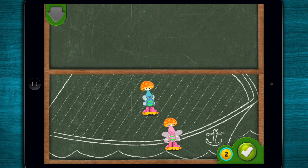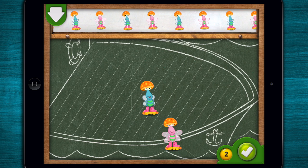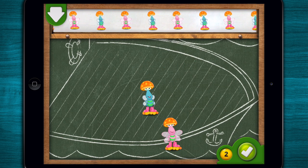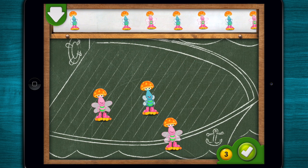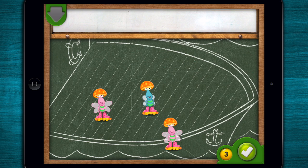Woohoo! It's a boat to take the twiddle bugs to the roller skating rink. We need three twiddle bugs all together before the boat can leave. If you think you have the right number of twiddle bugs on the boat, tap. Woohoo! You did it! There were two twiddle bugs on the boat. You added one. Now there are one, two, three twiddle bugs on the boat all together.